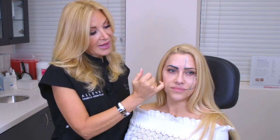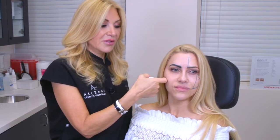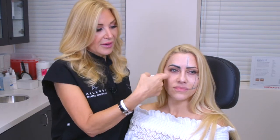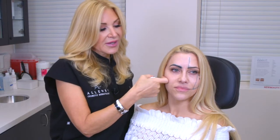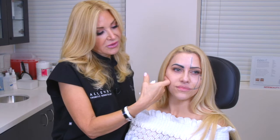I think once we get some cheek in, the eye is not going to look as bad as she thinks it looks, number one, but it's also going to lift up some of this little baby jowl that's happening. So we're kind of starting in the middle of the face to make things look better. It's interesting because you have to see it as a patient. You have to see the changes to go, wow, this is worth my time.